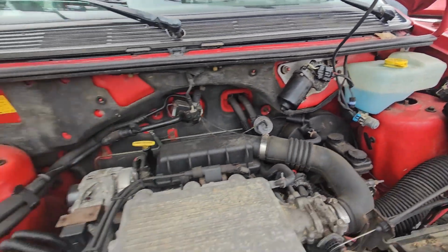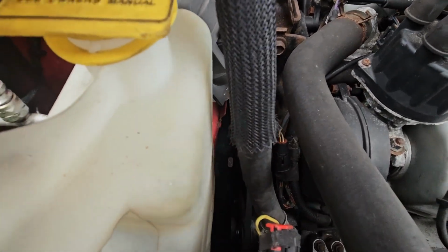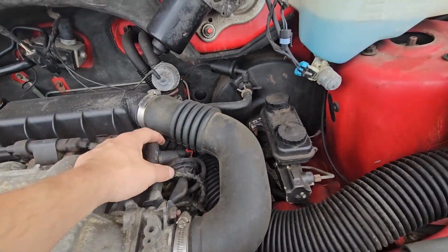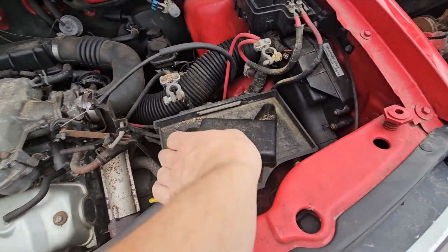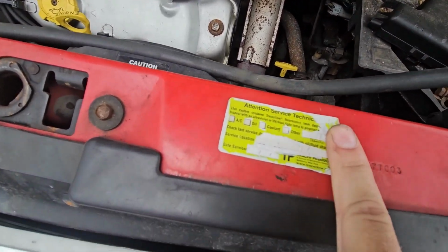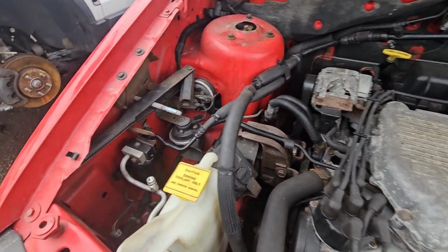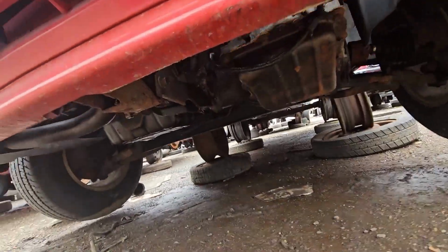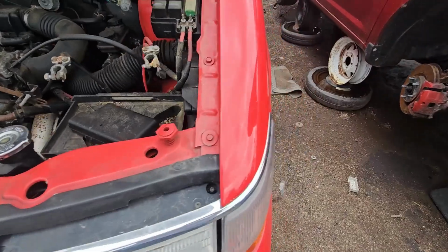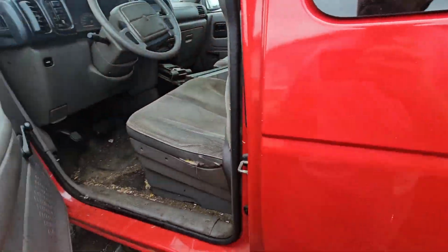Looks like there's brake fluid in it, washer fluid still in it. Looks like a newer serpentine belt, maybe. That air conditioner compressor looks pretty clean. Nothing fancy. Green coolant. It's had an AC service done at some point. It's pretty clean underneath too. Yeah, it's a pretty clean van actually, but nothing fancy about it.